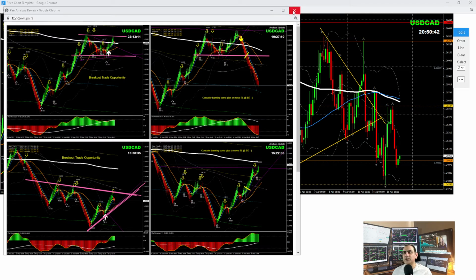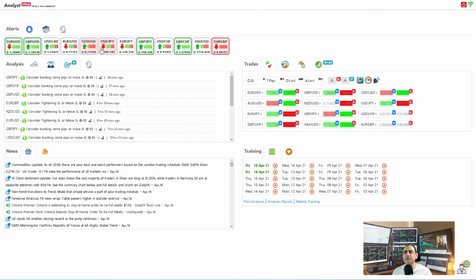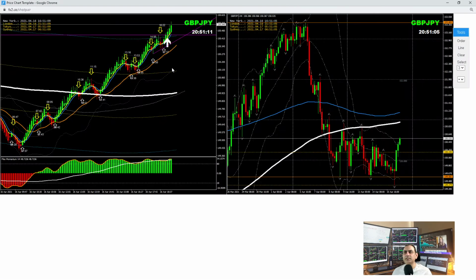And a beautiful trade on dollar CAD. The best trade we had was in pound yen. Let me share with you guys. We had a beautiful short trade this morning on cable, short as soon as the price hit the support level, and we banked some beautiful pips.